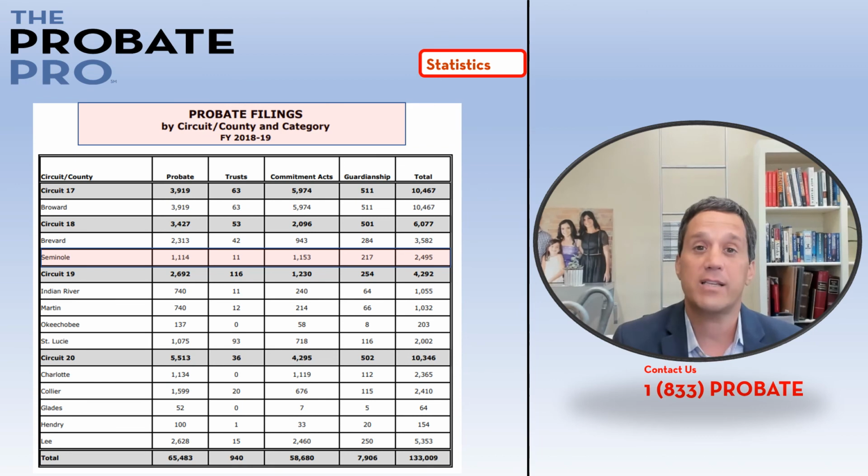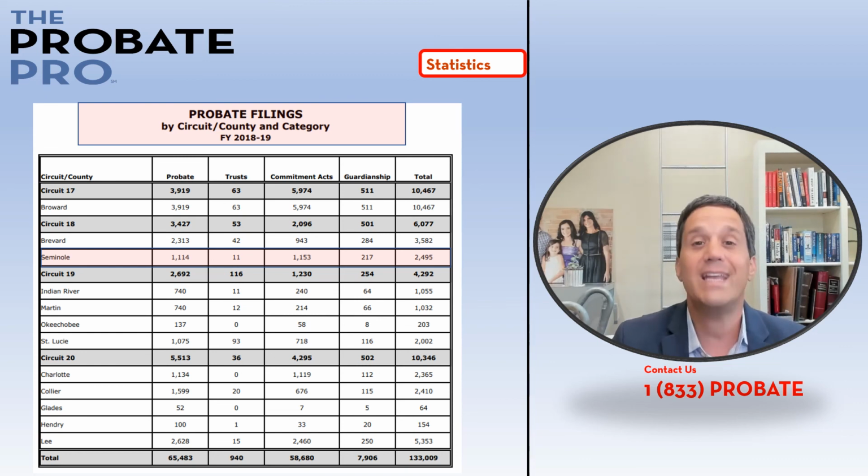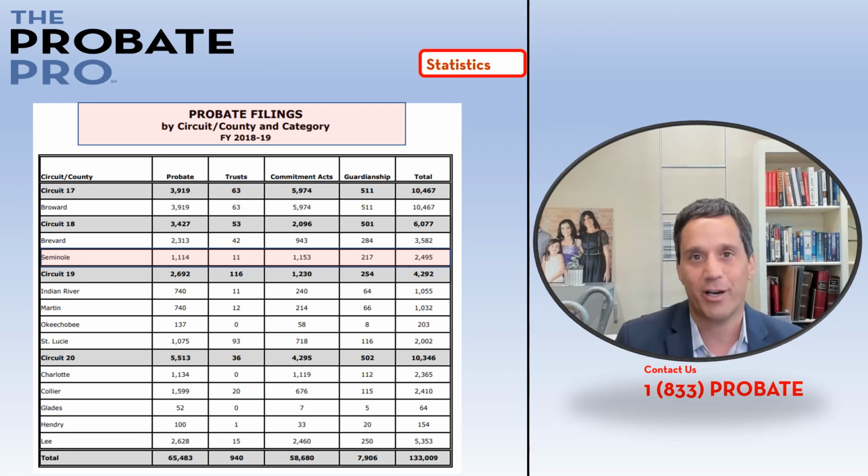This particular table shows, specifically relating to Seminole County in fiscal year 2019, the total number of probate filings. 1,114 probate files, 11 trust files, 1,153 commitment acts, 217 guardianships, and a little less than 2,500 total files filed at the probate court in that fiscal year. It is a busy court system, and to navigate through that court system, we strongly urge you to work with a competent, skilled, experienced probate lawyer.